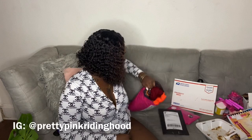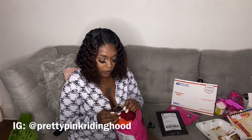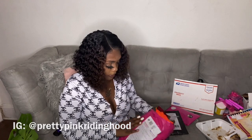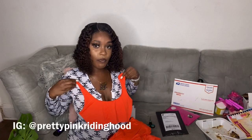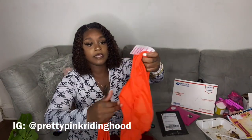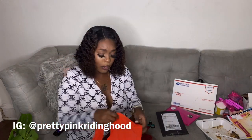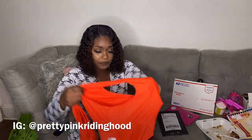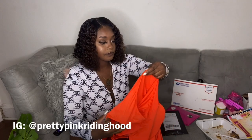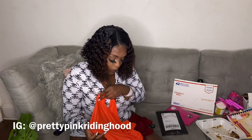Thank you. So the next one is called PPRH. I'm going to put her, it's called Pretty Pink Riding Hood. This is the top. And it's an outfit. It's a two-piece outfit, I'm going to say. And it goes like this. And I thought this was so freaking cute. Like, come on. Oh my gosh, I thought it was two pieces, but now looking at it, I think it's a one-piece.